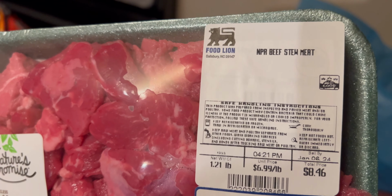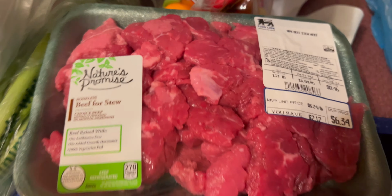As you can see how much it is. This is beef steak meat for stew. Beef stew meat. And it looks pretty good. And that is the small grocery haul.